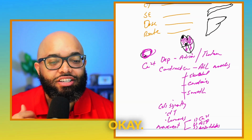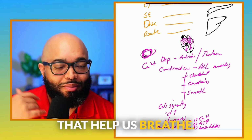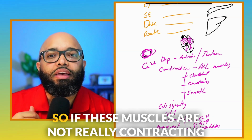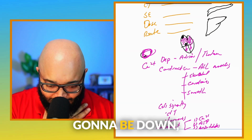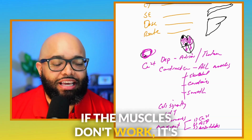Okay. Do I have muscles in my neck? Yeah, we've got accessory muscles that help us breathe. Remember the scalene, sternocleidomastoid, things like that, right? We've got the trapezius back there, in the back. So if these muscles are not really contracting well, can I hold my head up, or is my head going to be down? Up or down, if the muscles don't work? It's going to be down.